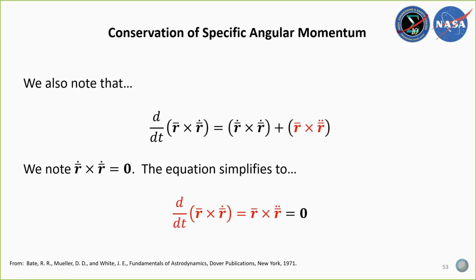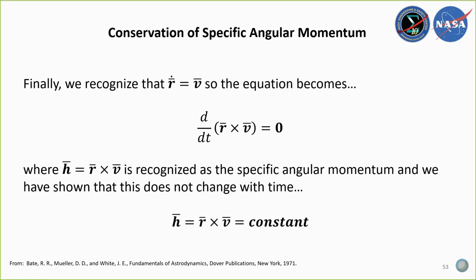And then we also note that r cross r double dot is actually part of a bigger term. And again, I really give credit to the people who derived this the very first time, because if you look at this as part of a larger term, you realize you can express it in terms of d dt of r cross r dot, because the good news is when you expand that, the r dot cross r dot term drops out because r dot cross r dot is equal to 0. So you can say that d dt of r cross r dot is equal to the term that we originally cared about, and that's equal to 0.